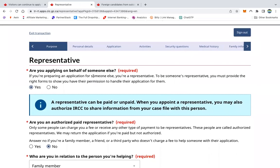So, are you applying on behalf of someone? Let's say you're someone who is in Canada already and you're trying to apply for your sibling or your half sibling, then you are going to be their representative. But if you're an individual who is applying for yourself and your sibling who is in Canada is providing you all the details, but you're the one filling out that application yourself, then you're going to choose no. But for this demo, it's going to be an example of a representative for someone who is applying for their sibling. I have a video on how to fill out the representative form.